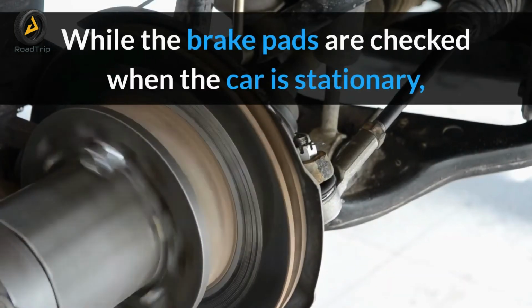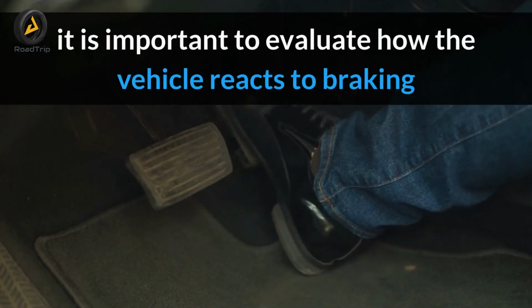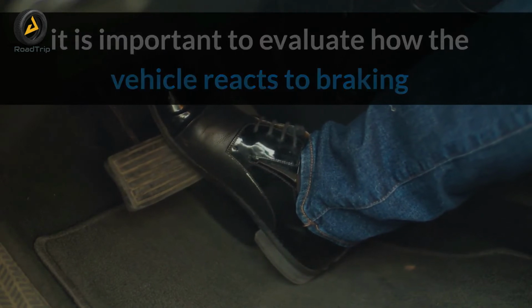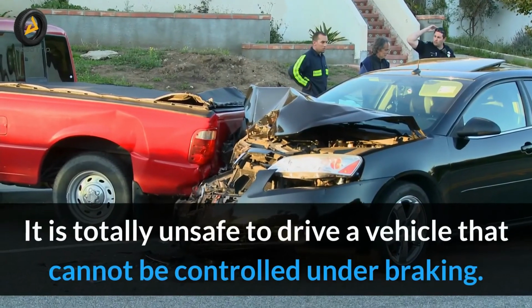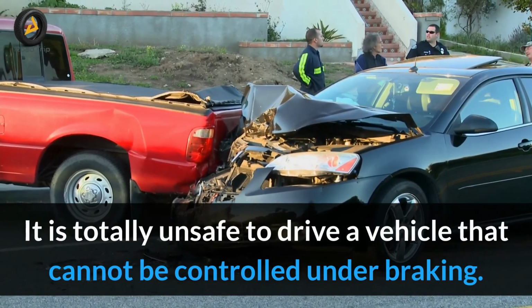10. Brakes and clutch. While the brake pads are checked when the car is stationary, it is important to evaluate how the vehicle reacts to braking when driving, whether it pulls to either side under braking. It is totally unsafe to drive a vehicle that cannot be controlled under braking.